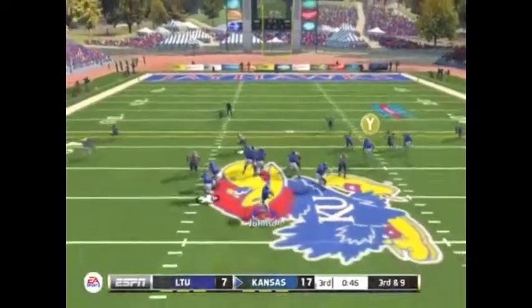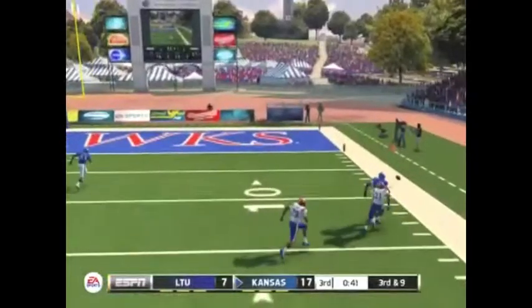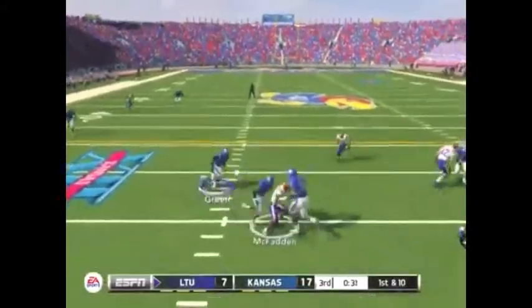3rd down and 9 now for the Jayhawks. Johnson is going to drop back. He's got time. He's going to put some air under this football, and it's going to be incomplete. Intended for Chris Love the 3rd time now. Johnson's missed on a deep pass.